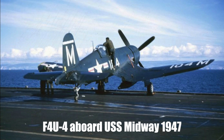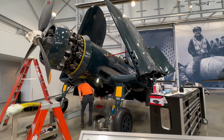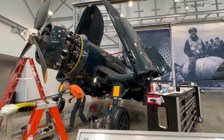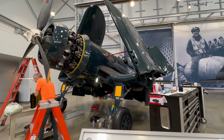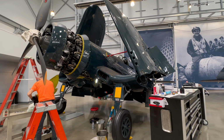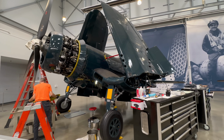And how many of these did they make? It's called one of the most outstanding fighter bombers of World War II. The Corsair first flew in March of 1940, and production Corsairs joined the Marine Corps fighter squadrons in the Guadalcanal in February of 1943. Carrier use was delayed until 1944. They built 4,017 of these. That's a lot.